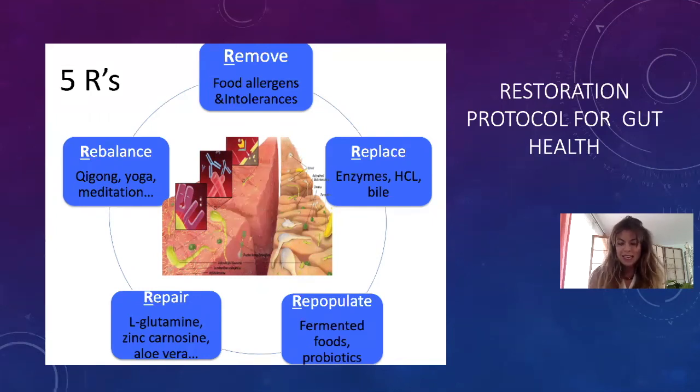And as you can see, it is a process. So it's important to look at it this way, not as a quick fix, because we're really trying to repair gut health from the root.